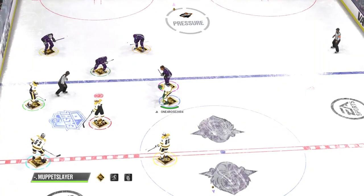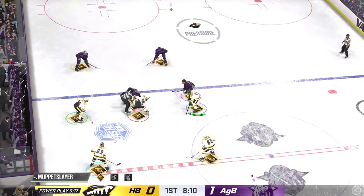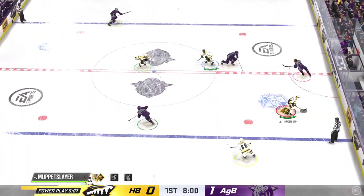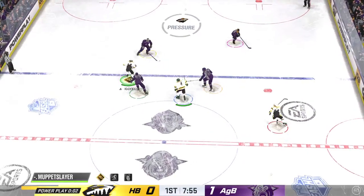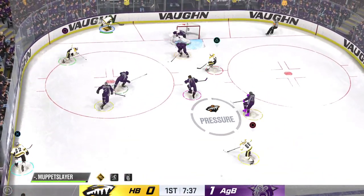Chance to reset here on the draw on this man advantage. And off the draw at center, they take control of the puck. And that one's picked off in the neutral zone. And the PK unit gets it done, preserving the one-goal lead.